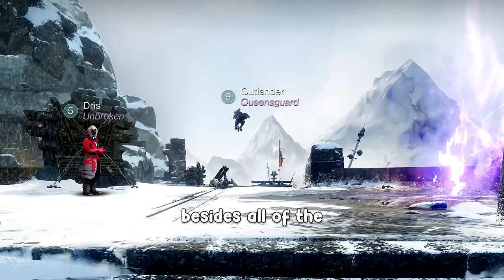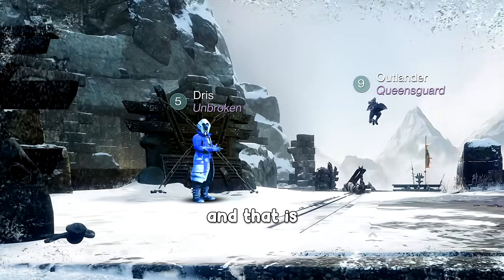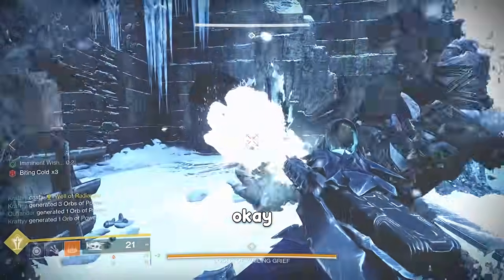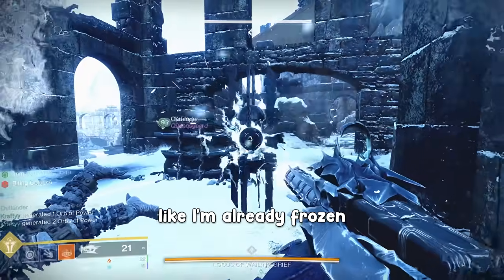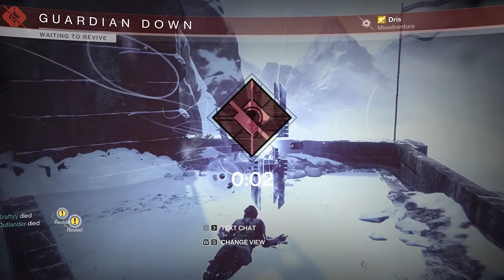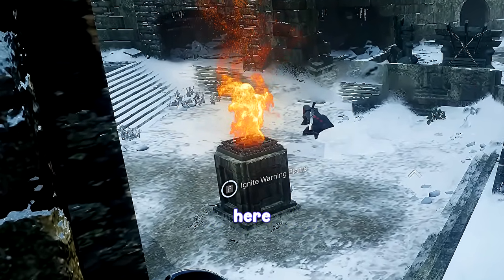So for this encounter, besides all of these smaller mechanics, there is one overarching problem, and that is not freezing to death. Okay, I'm killing this big guy. Okay. Bro, I'm already iced. I'm already on ice. Like, I'm already frozen. I broke the thing. I think it won. Come here. It has some activation stuff here.